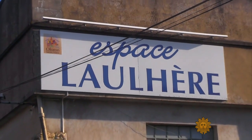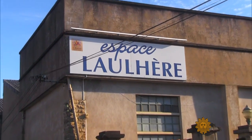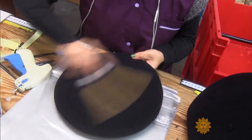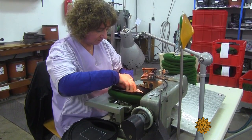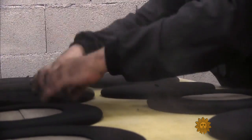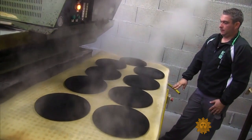Exactly the same. Mark Sanders is the sales and marketing director for Lolaire, the oldest traditional beret manufacturer in the world. They're the last manufacturer in France to make berets the way they do. In our heyday, we employed up to 350 people, and the factory worked 24 hours a day, 7 days a week.